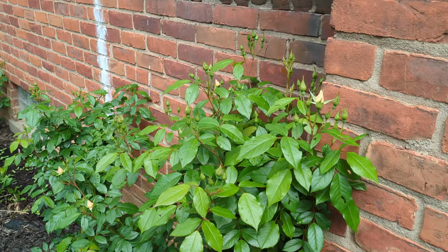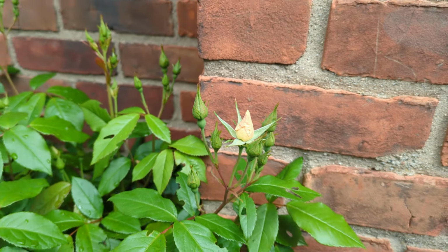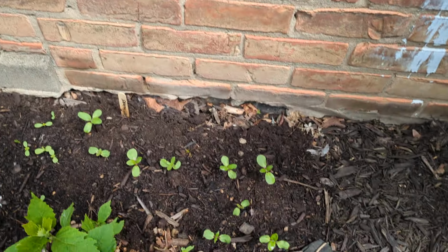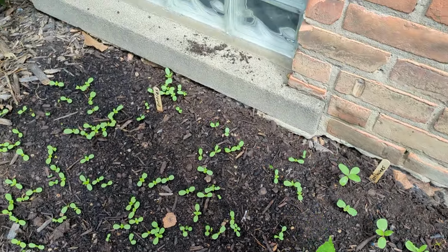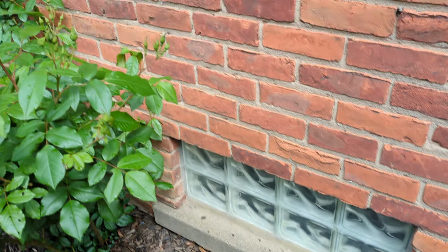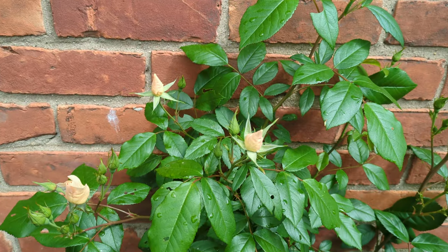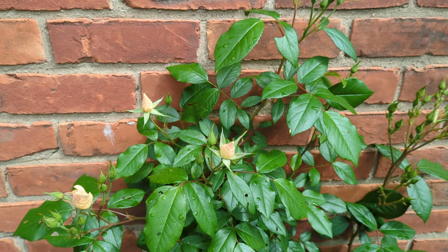Here's one of the Sally Holmes roses. They will be blooming soon. And down here you will see my sunflowers coming up. That's a hibiscus. And zinnias coming up. So exciting. Another Sally Holmes, which will be blooming soon. One of my favorite roses and in the Rose Hall of Fame.